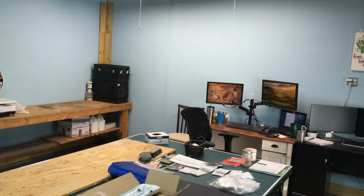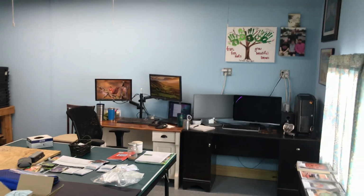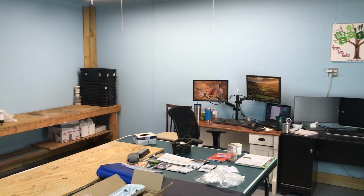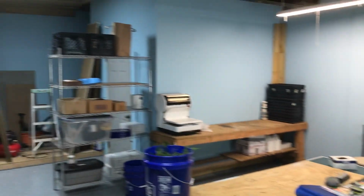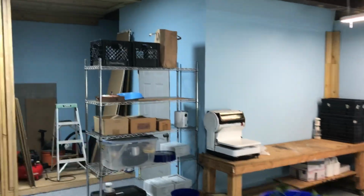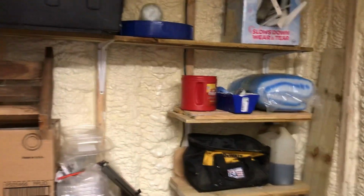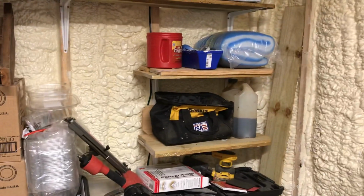This actually used to be, I don't know if I did any videos before, but this used to be where we had our post-processing facility and our walk-in cooler, which is that little room right there. We'll go over there for a second. Right now it's full of tools and junk from just working on this renovation in here. But as you can see, it's got spray foam walls. This actually used to be our walk-in cooler for the farm. And right now it's just a whole bunch of junk. So just ignore that and we'll close that off and you won't even see that again.